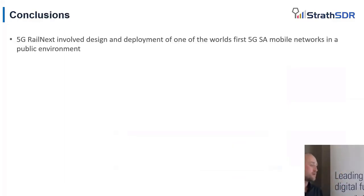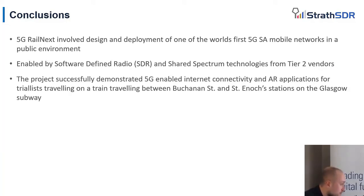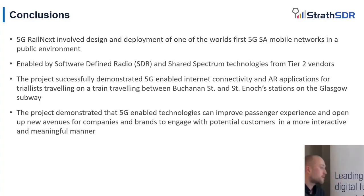So 5GRailNext involved the design and deployment of one of the first 5G standalone mobile networks in the UK in a public environment. It was all enabled by software-defined radio technology and shared spectrum. We successfully demonstrated internet connectivity in the tunnels, which is something that doesn't exist already. We also showed some of these innovative AR applications while traveling on the train. We hoped that the project showed that 5G enabled connectivity and technologies can improve the passenger experience and maybe open up some avenues for companies and brands to engage with potential customers in a more interactive manner.